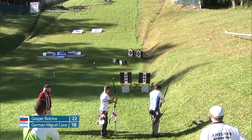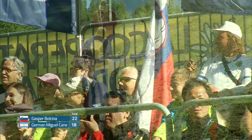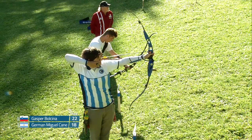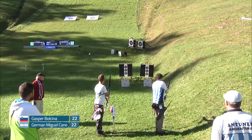All right, and time is ticking down. You can see it in the top left there. 110 seconds going. Each archer has 2 minutes to shoot their 3 arrows. Looks like a solid 4, a little left, but perfect height on that.